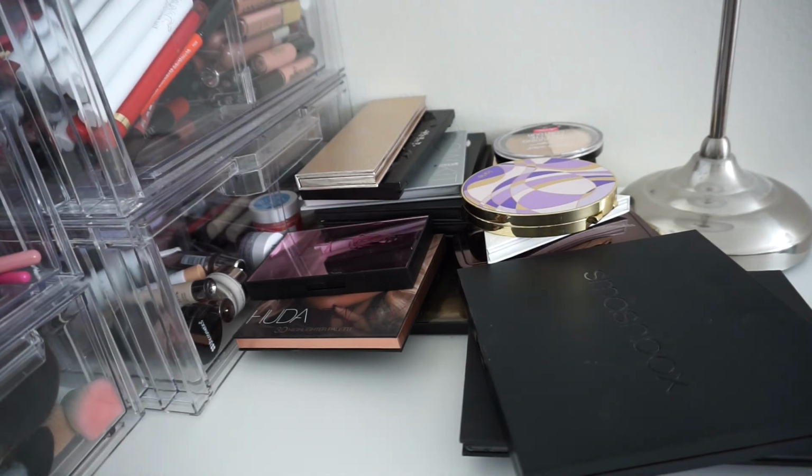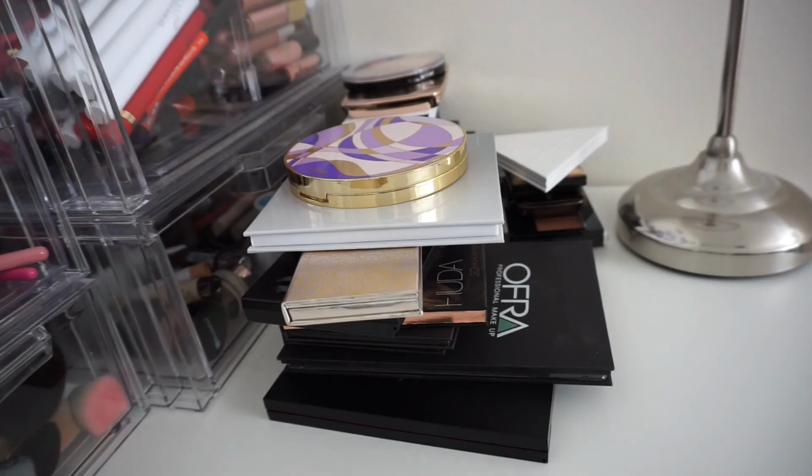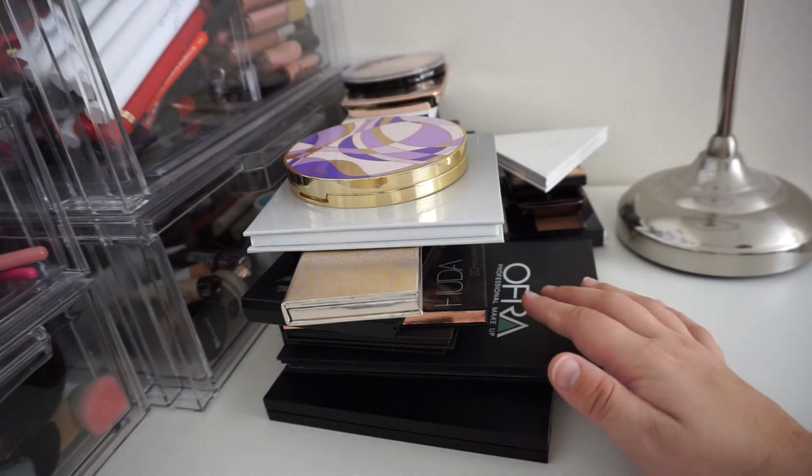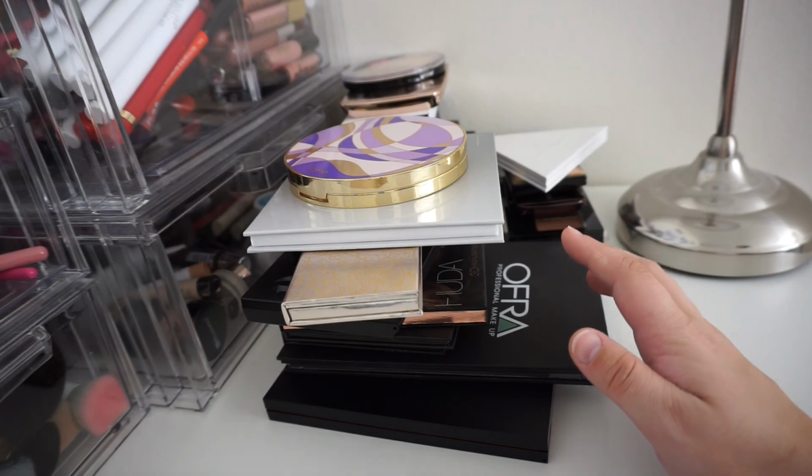Okay, so actually my camera's about to overheat, so give me a minute and I'm gonna count how many shades there are, and then I'll be back in a second. Okay guys, so I have counted both sides. I am keeping exactly 25 palettes, and I'm getting rid of exactly 23.